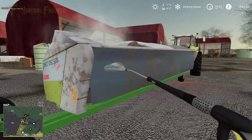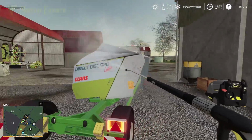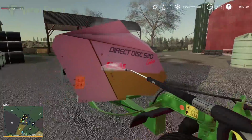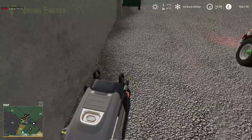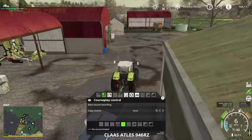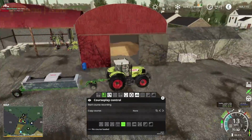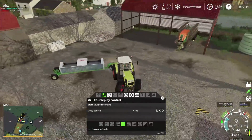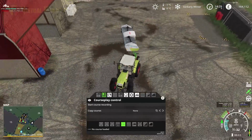Getting our direct disc nice and clean, like so. There we go, and put away. So the best place to put our direct disc is probably, I don't think we can get it in with our other header, so I'm going to put it in here, which is where we have previously put it, I think.